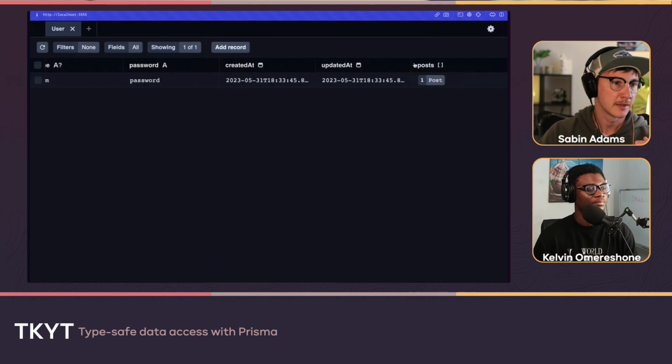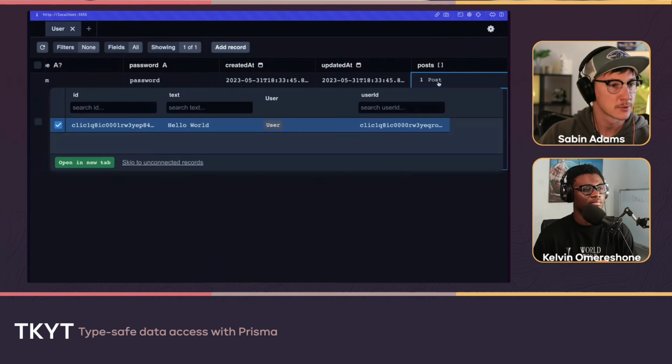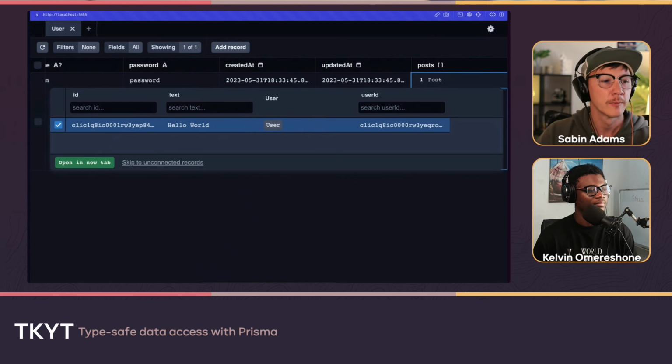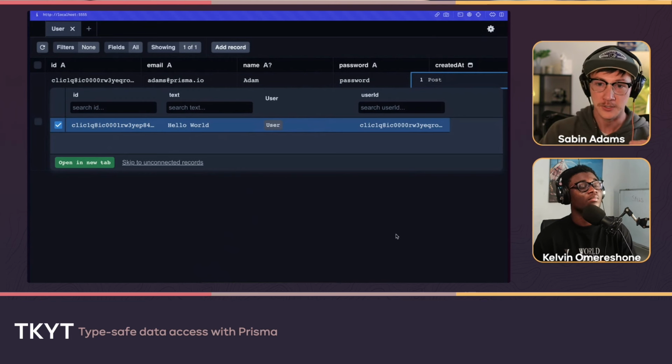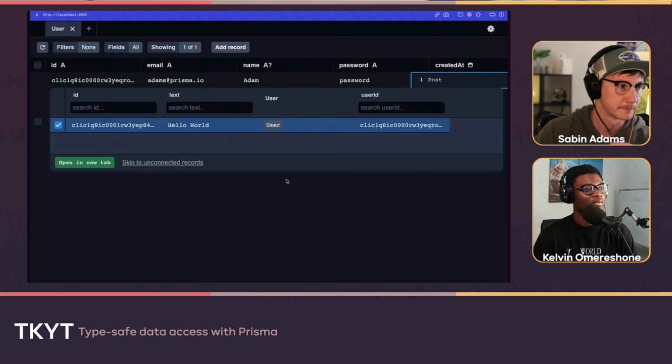And it even shows the relations. So we can see that on our user table, this user has one post associated with it, and we can see that in here. So it's a nice little tool that we provide for quick iteration. This will also work with an external database. We're using SQLite right now, but you can also connect this to any database hosted on any cloud provider.